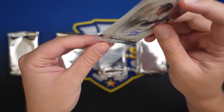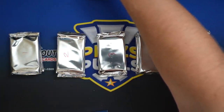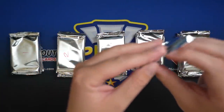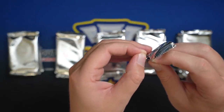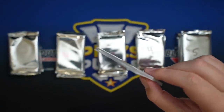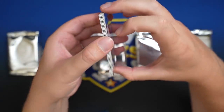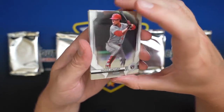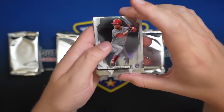Wait, has Jason played in a Yankees uniform ever? No, it's Photoshopped. It's all Photoshopped? It's Photoshopped on him. What is he playing in the Photoshop? He's just in a t-shirt. And they Photoshopped it on him. Yeah, it's crazy. Good Photoshop, guys. I mean, all these guys are Photoshopped. Ooh, Shogo. Most of these guys are Photoshopped. We got a gold base.